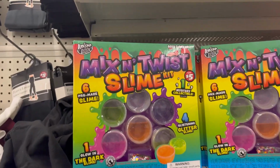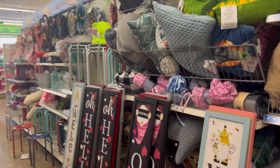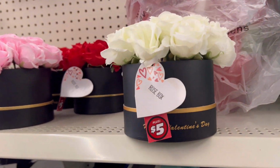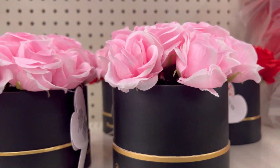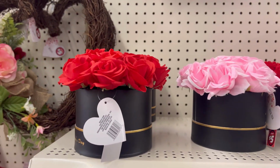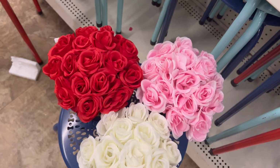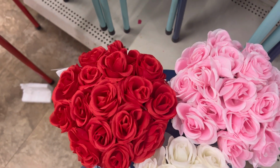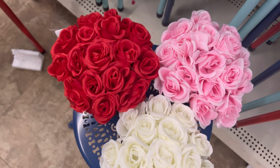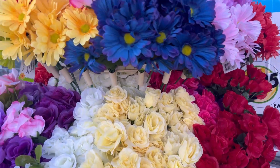Y'all wanna know something that can't come in my house? Slime. Not at all. Okay, Venus flowers. Listen, y'all get into it. The Dollar Tree is just not playing with y'all, period. They're cute. Y'all can't tell me these are not cute. Look at the flowers, y'all. It's pretty.